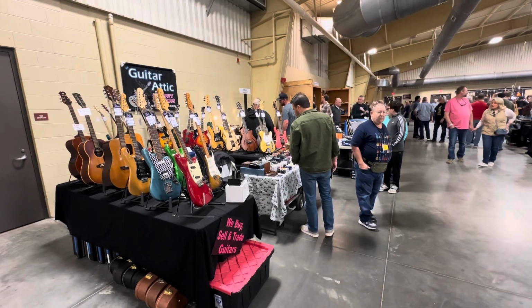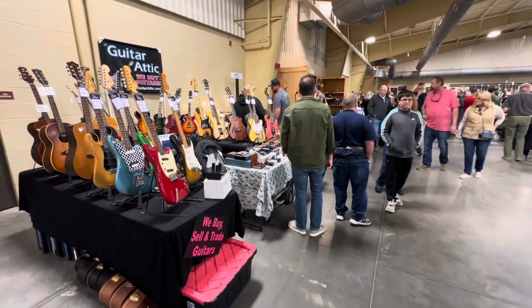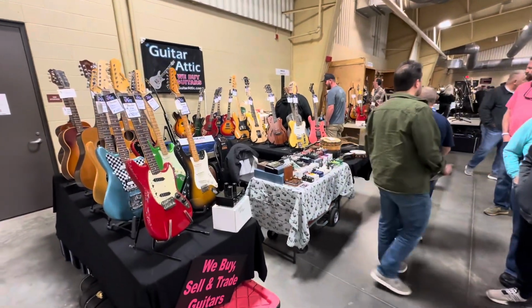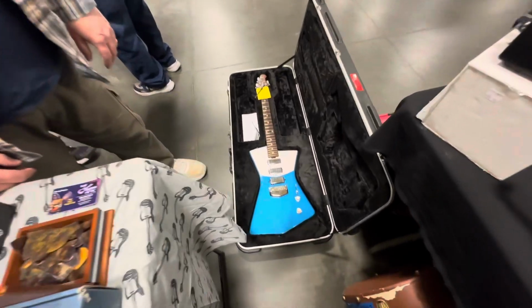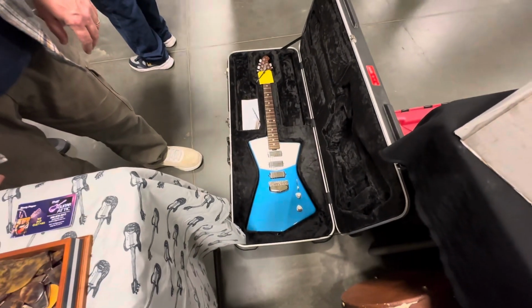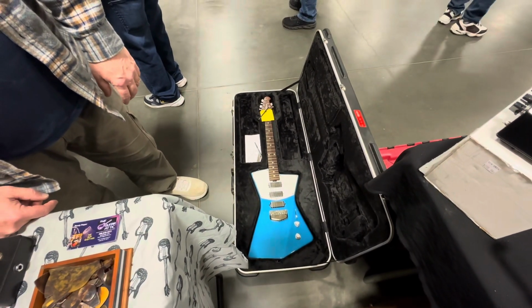Bruce scouring the grounds for acoustic guitars, as always. That's all he does. Looks for acoustic guitars constantly. Very bizarre. You don't see these very often.